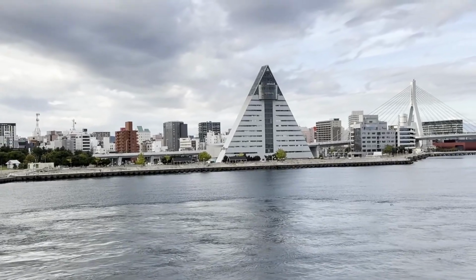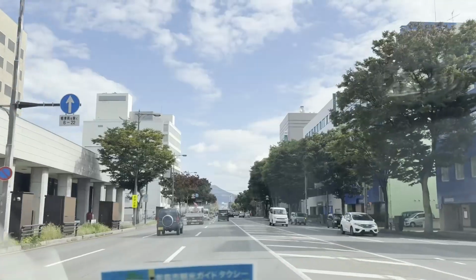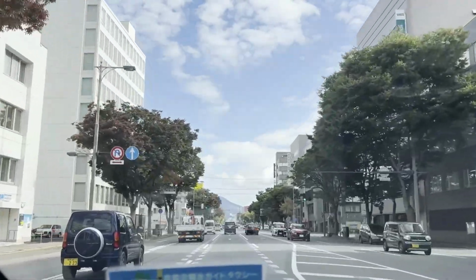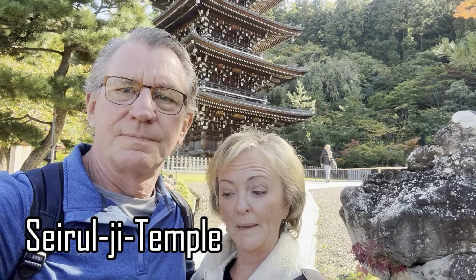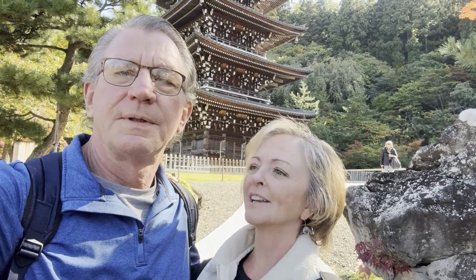So 14 days later, we pulled into Aomori one more time, and we took a short taxi ride out to our next stop. So we're back in Aomori, and today we have decided to go out and see the big Buddha at the Seiryu-ji Temple. We took a taxi out here with one of our fellow cruisers. It's a beautiful garden area, several different buildings, and we're gonna go see the Buddha next.